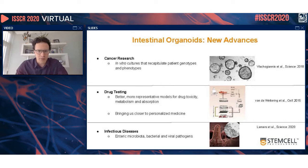So as far as intestinal organoids go, researchers are always advancing them as far as they can go. In the field of cancer research, in vitro cultures are recapitulating patient genotypes and phenotypes, leading to better treatments. For drug testing done by pharmaceutical companies, we are finding better and more representative models for drug toxicity, metabolism, and absorption in the intestine. And this is all bringing us closer to personalized medicine, something that manages to tailor our drugs and our medical treatments better towards our patients.